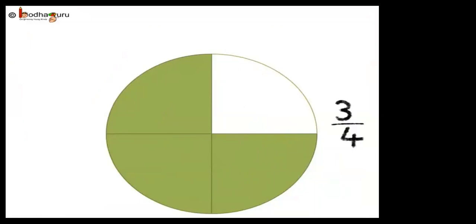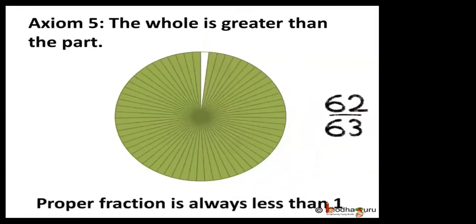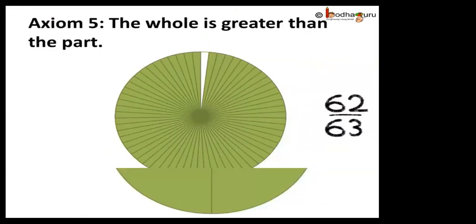We know that 3/4 is less than 1 because we divided an object into 4 equal parts and took only 3 parts, that is 3 out of 4. In the same way, 15 by 16 is less than 1 because the whole is greater than the part, and it's another axiom. Even 62 by 63 is less than 1, which represents the whole object, because a tiny fraction is missing from 1 to make it 62 by 63. Thus, the whole is always greater than the part. That's why we say a proper fraction is always less than 1.